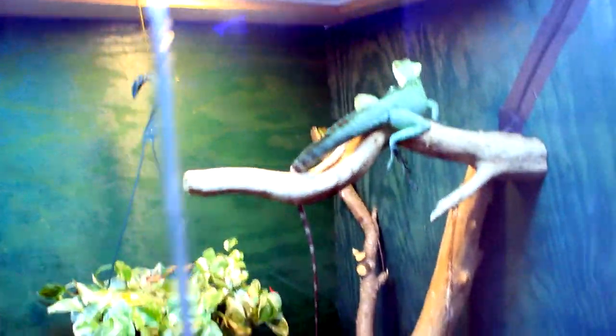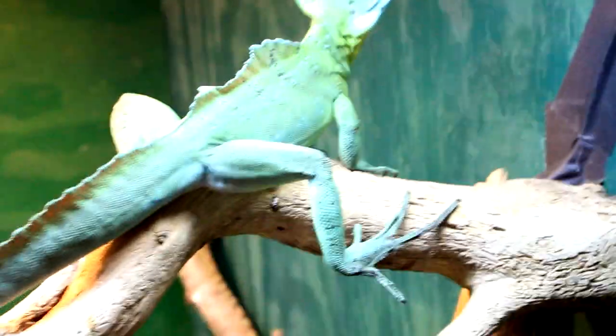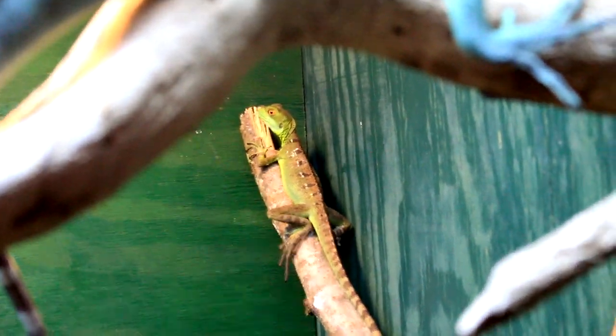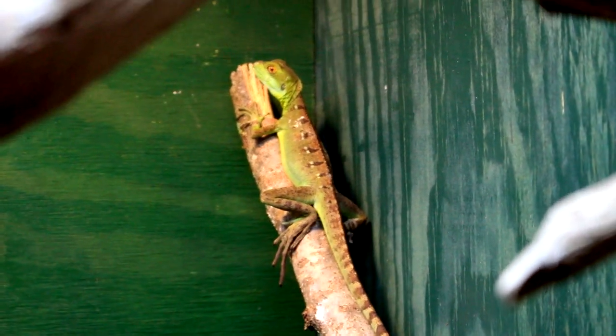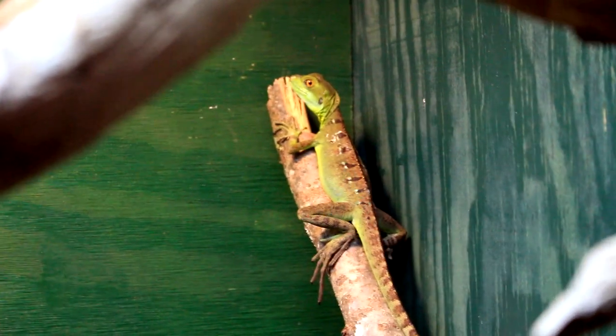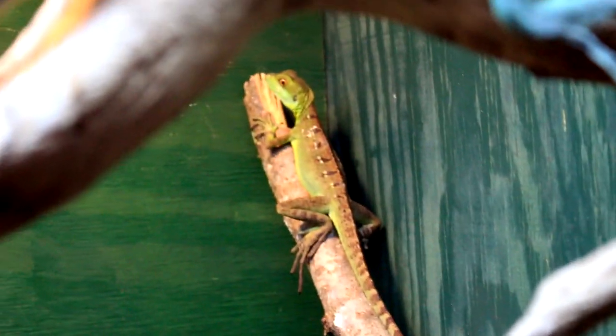All right, let's get over here. The ones you all really want to see. There's the male, and then right behind him is one of the females. Now, this one does not have a second set of blue dots going down her belly. The other one does, but I think she is hidden right now.